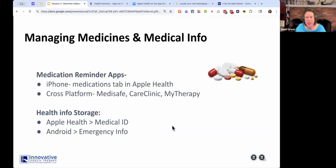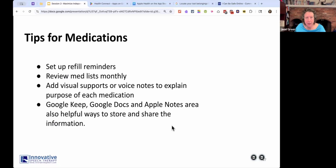I did some research, and here are some more medication reminder apps. I think I covered that. If somebody is trying to live more independently, you can put a reminder in for when they might want to refill their medications. Maybe they should be reviewing their med lists monthly if there's somebody whose medications change a lot. You can add visual supports or voice notes to explain the purpose of the medications.